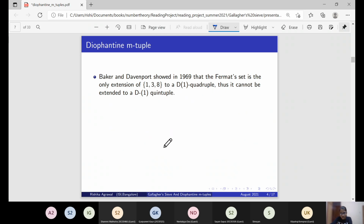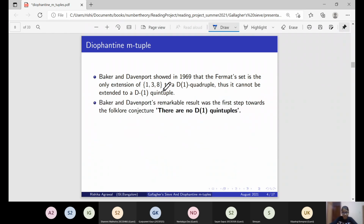So it would be an interesting exercise to try to find other infinite families of quadruples for a and b with certain conditions. Now, Baker and Davenport showed in 1969 that this Fermat set of 1, 3, and 8 was the only extension to a D1 quadruple. Given these three integers 1, 3, and 8, Fermat's set was the only extension to a D1 quadruple. From this we can say that it cannot be extended to a D1 quintuple, because if there was some D1 quintuple, this set would be extended in at least two different ways.